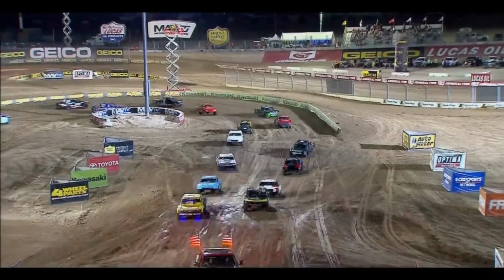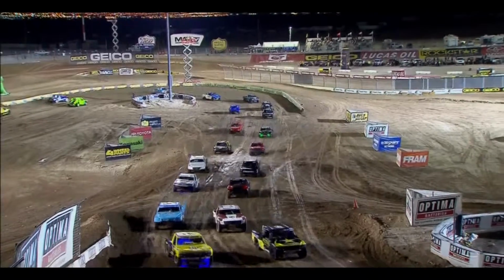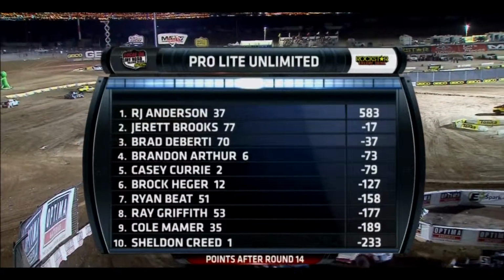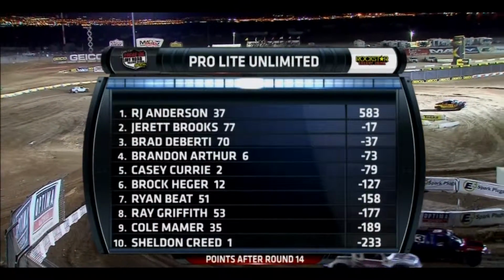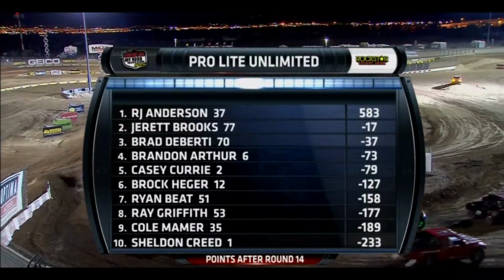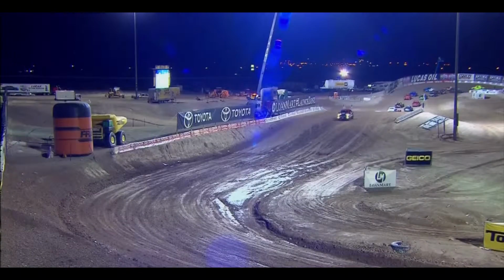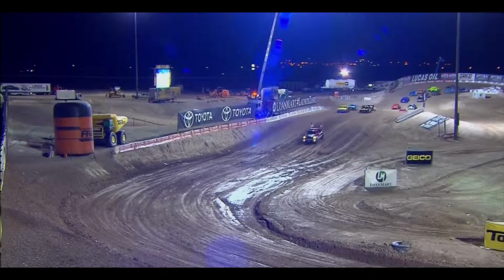Brian Deegan for many, many years up until this year. Brian Deegan has won 7 rounds of competition in a Prolite at this racetrack. Keith Stamper is a great addition to that team. There's a look at the points. RJ Anderson with a slight lead over Jared Brooks, then Brad DeVerde, who's been out injured. And we will see how it shakes out here tonight.